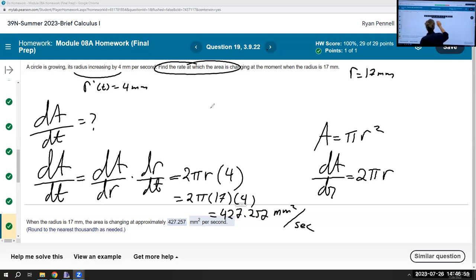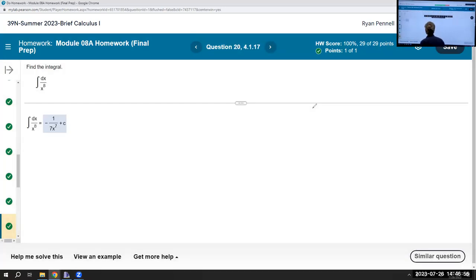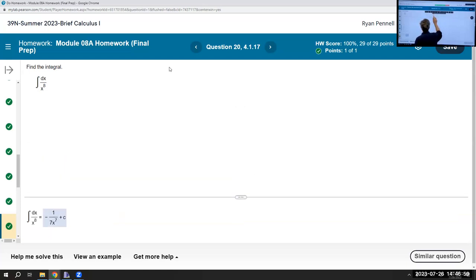All right. And then I believe the rest is integrals. So that's some of the newer stuff. Hopefully that's going okay. So find the integral. Okay.